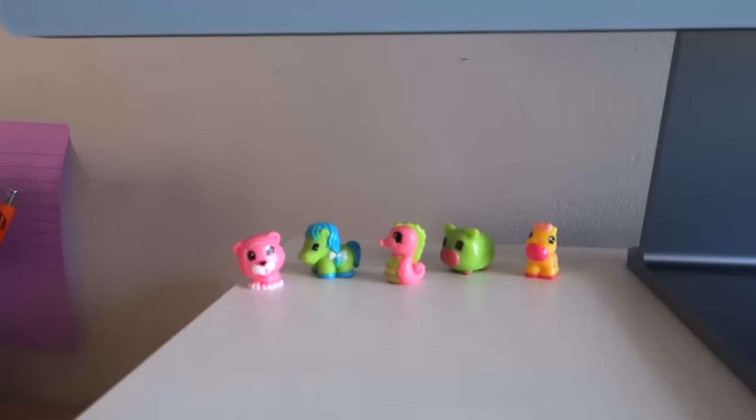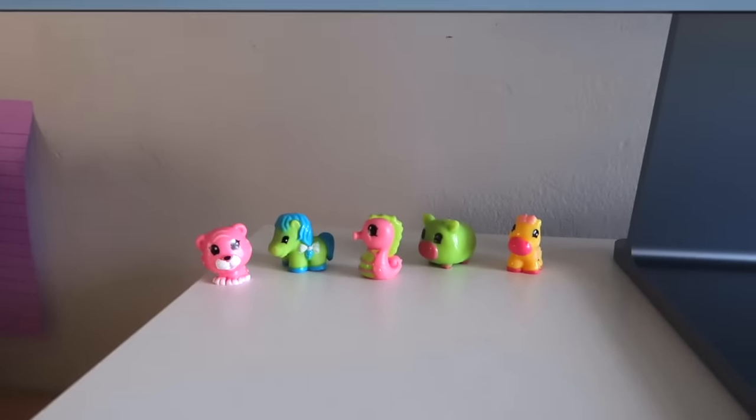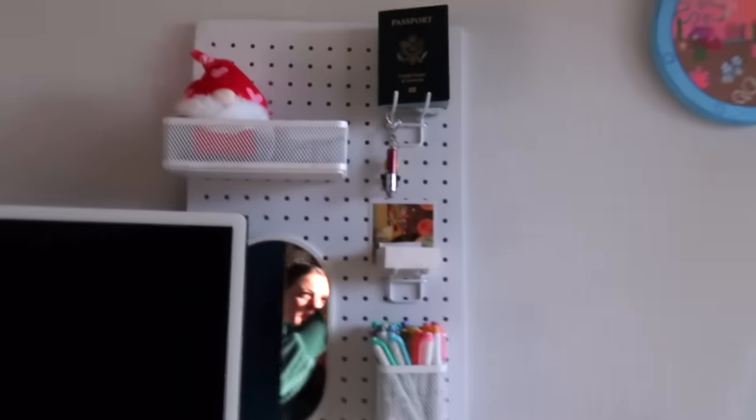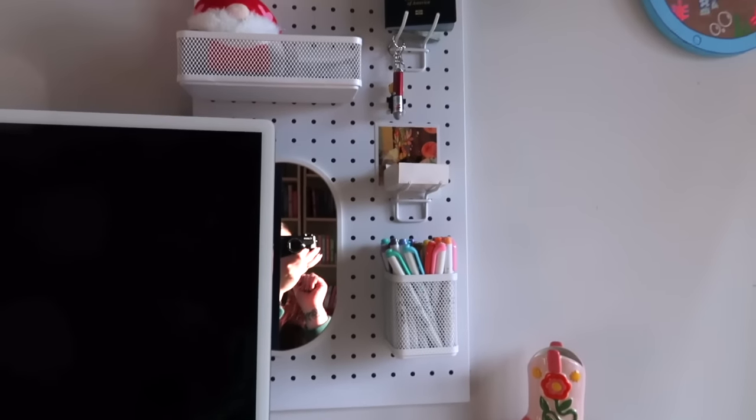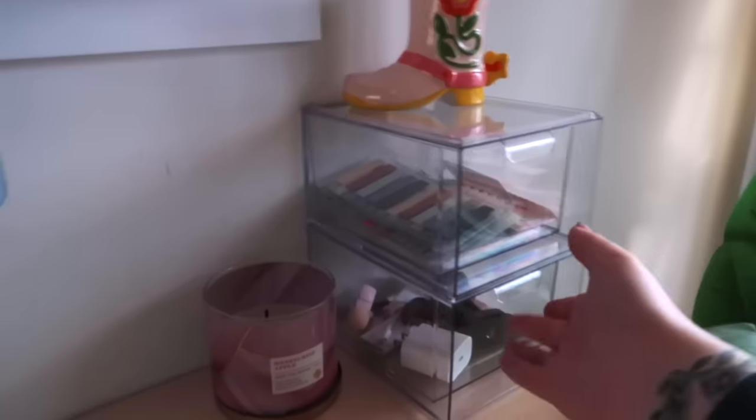And then I put some of my screen keys out because they're cute. And then I need to figure out what I want to put on the wall right here, because there's nothing there, but I don't know what I want to do. So on this side, I still just have this thing. Honestly, I didn't feel like taking it down and figuring out how to put it back up, so we just left it.